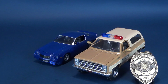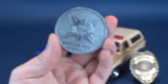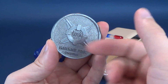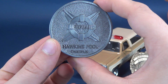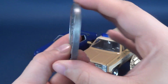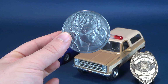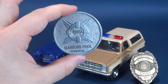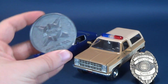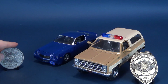Like I said, this one did come with the badge. The one that came included with Billy's car was actually still metal, but it was a little lifeguard coin. On the one side it said Hawkins Pool, and on the other side we had a picture of Billy. Kind of strange, really, when you look at it, that it would just be a picture of Billy. So when it comes time to display these, I'm actually going to display it with the lifeguard coin side facing out.